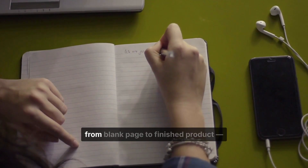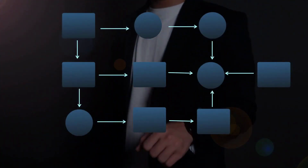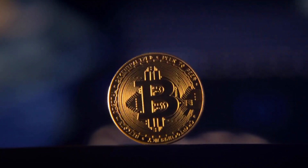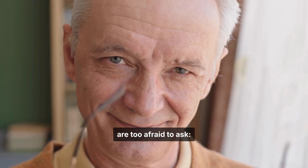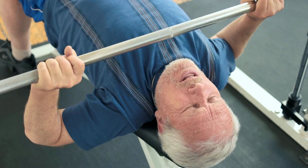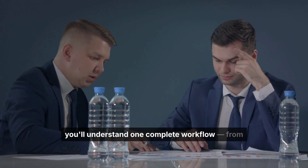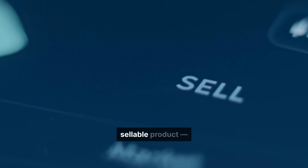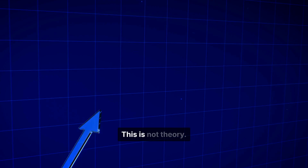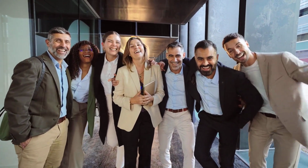A complete workflow from blank page to finished product that any beginner can follow. No tech skills, no design experience, no complicated tools. Before we're done, I'll answer the one question most beginners are too afraid to ask. Is this actually real? Can I actually do this? By the time we're done, you'll understand one complete workflow, from small idea to finished sellable product, using a simple free AI tool. This is not theory. It's a sound process that produces a real result.